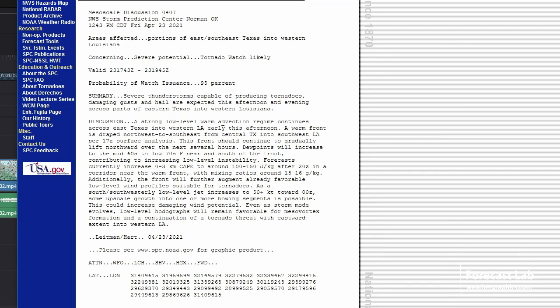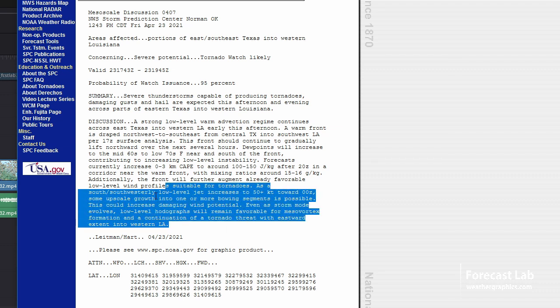Focusing on the strong warm air advection, dew points up into the low 70s, increasing 0 through 3 kilometer CAPE, and SRH also on the increase. And they're looking for that 50 knot low level jet to become established, and with the upscale growth, some possibilities of rotating storms within that complex.